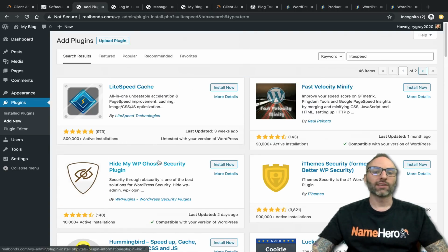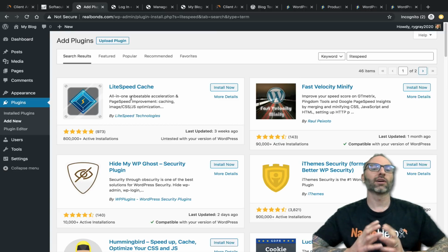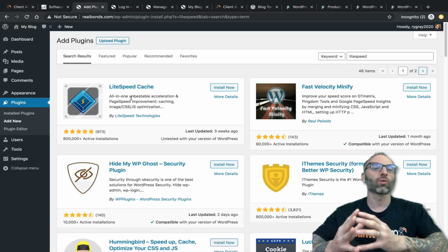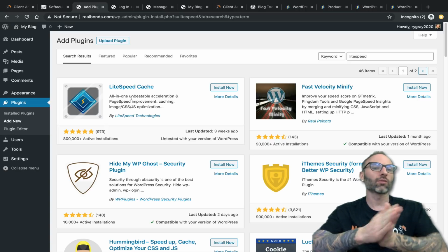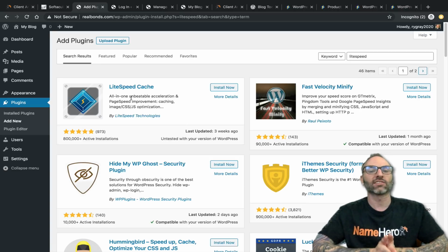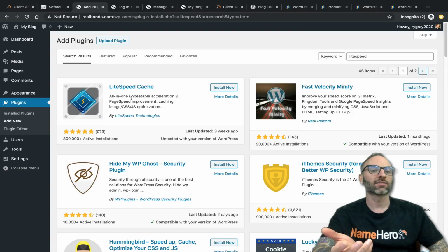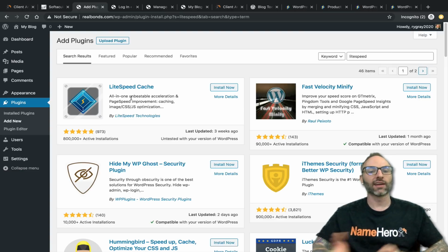At NameHero, I'm telling you, all you need for speed is us here at NameHero. The infrastructure we've built has been specifically optimized for WordPress. LiteSpeed web server is already active at NameHero. It's the default. This is the cache plugin, though. This is just an additional thing. So your site's going to be fast without LiteSpeed Cache, but if you really want to accelerate it, then you can install it and add it to your site.